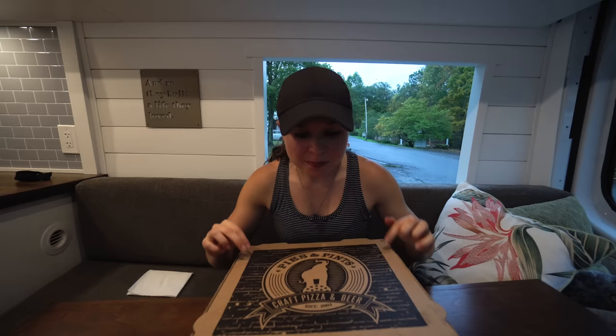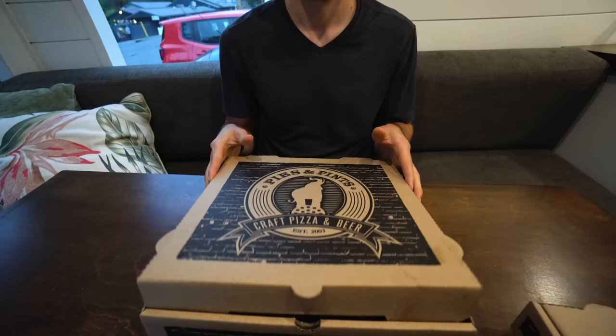Another spot that came very highly recommended to us, Pies and Pints. This pizza place actually started here in Fayetteville, but they've now expanded to some of the neighboring states. So it's kind of a chain, but if you live in some of the surrounding states around West Virginia, check and see if they have a location near you so you can try it for yourself. This place is known for having unique pizzas. So we got one pizza that's a little weird and unlike anything we've had, and another one that's a little bit more normal. Behold the deliciousness.